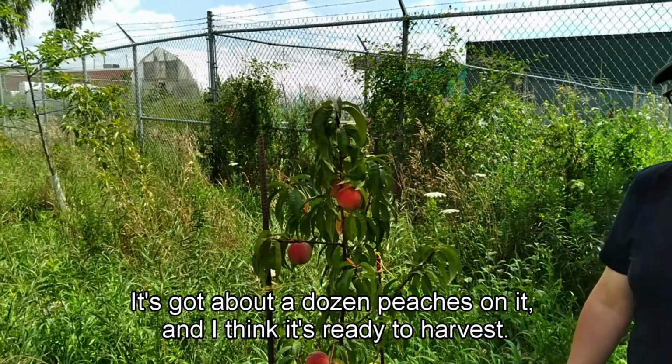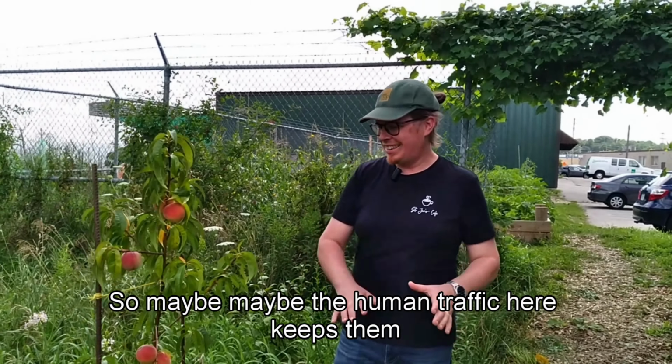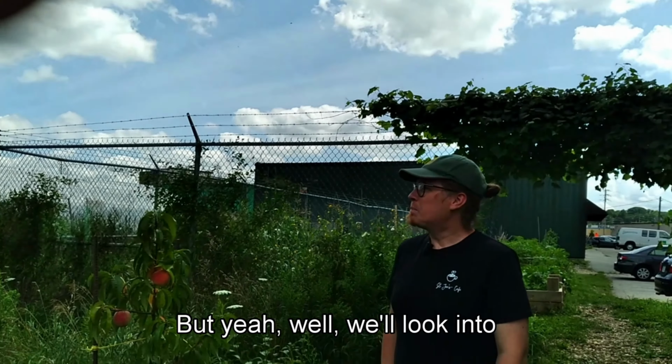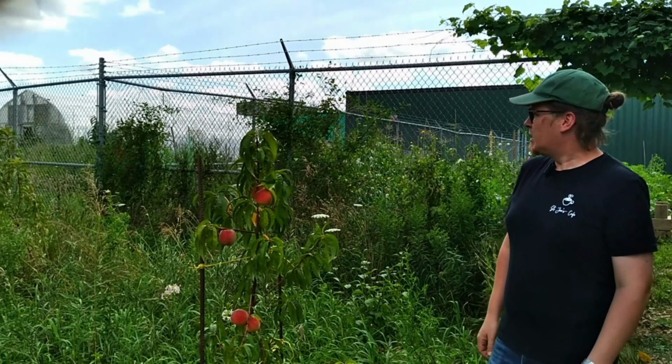Yeah, the other tree did have fruit, but I think the squirrels got to it first. It didn't get as ripe as this one. So maybe the human traffic here keeps them away. But yeah, we'll look into maybe better ways to keep the squirrels away next year.